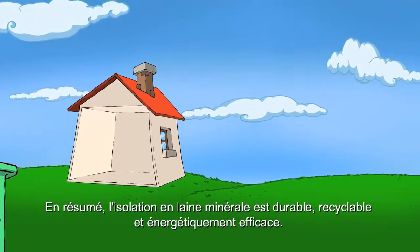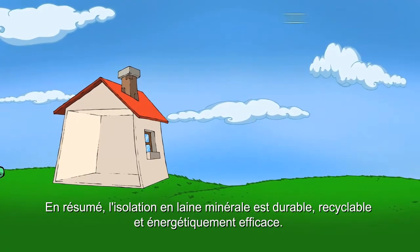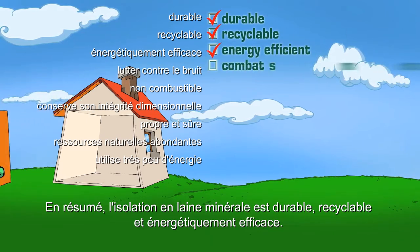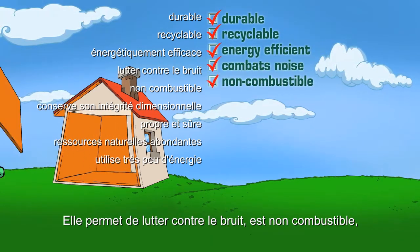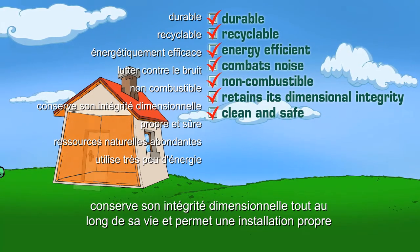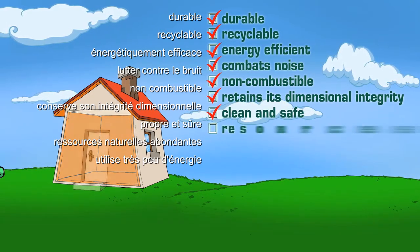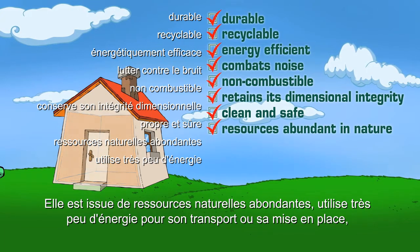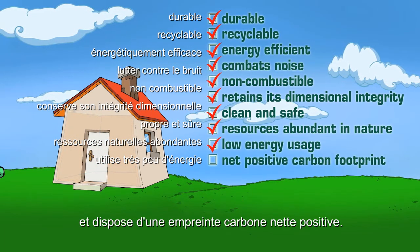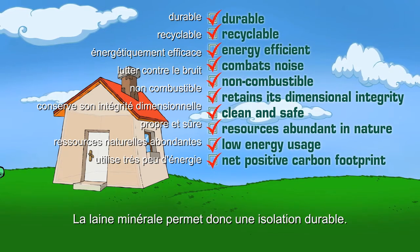In a nutshell, mineral wool insulation is durable, recyclable, and energy efficient. It combats noise, is non-combustible, retains its dimensional integrity throughout its useful life, and is clean and safe to install. It is made from resources abundant in nature, using very little energy to transport or put in place, and leaves a net positive carbon footprint. In short, mineral wool is a sustainable insulation.